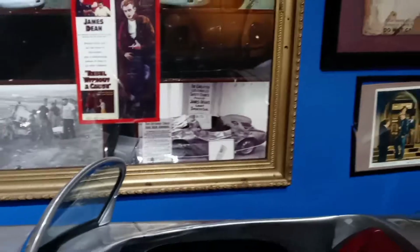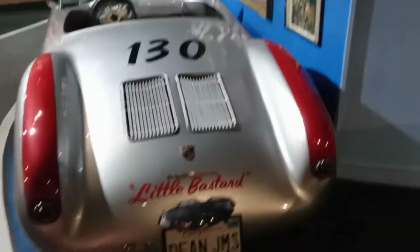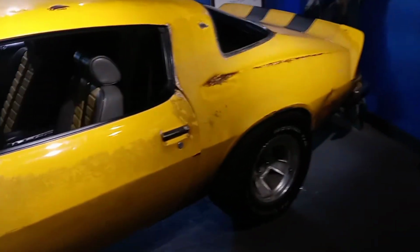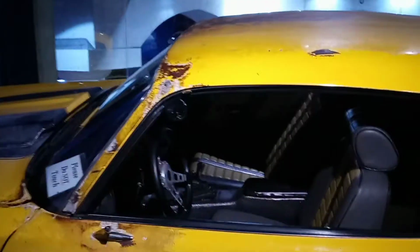It shows you in that picture right over there the exact car that it was, and George Barris set out to recreate the famous James Dean cursed car, James Dean's Little Bastard. Now if you come over here, they used to have this set up as Hill Valley at one point in time, but it has recently been changed to the Transformers as Bumblebee. Now, this is the classic 1977 Camaro from the movie.